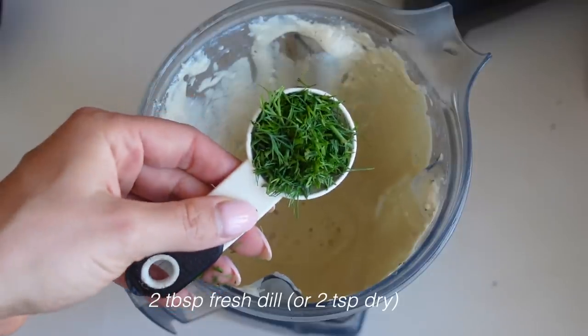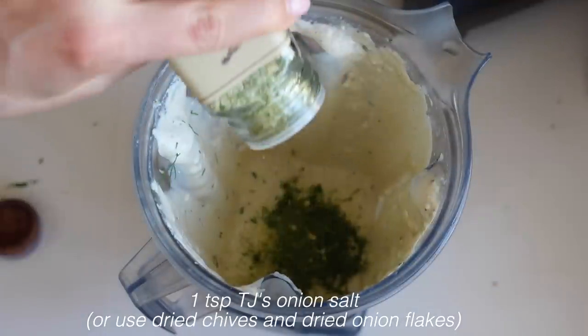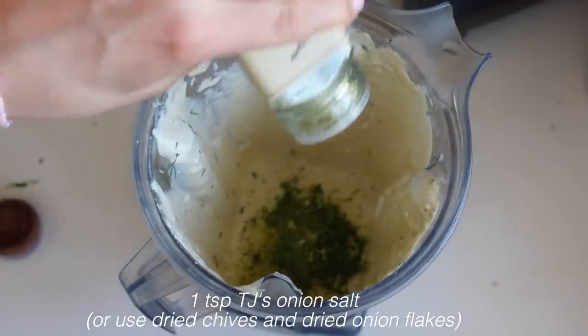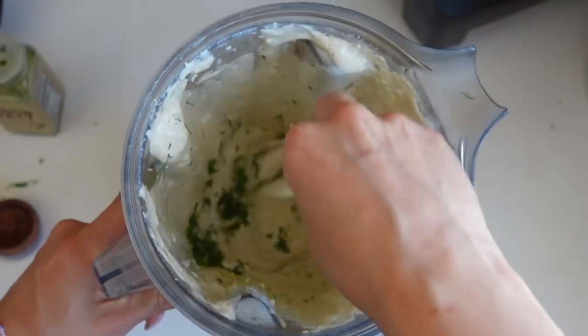Then I added in 2 tablespoons of fresh dill, and I like to add in some Trader Joe's onion salt because it has big chunks of onion and green onion. So I like to mix those in afterwards so it doesn't get blended up.